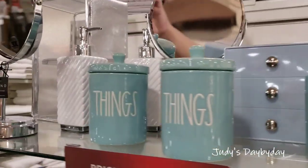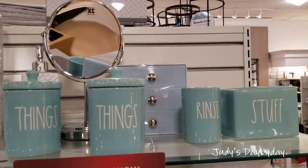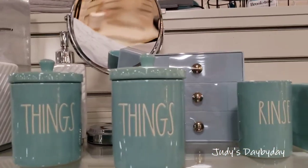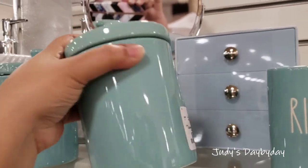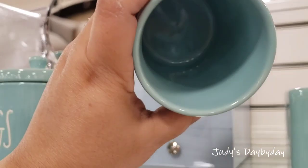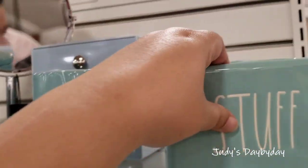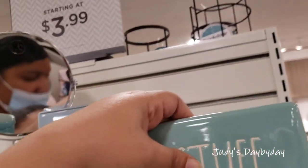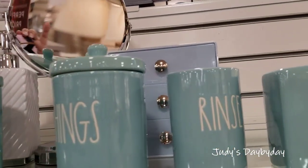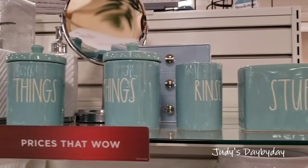This gives me coastal beach vibes. I would grab this if I were doing my bathroom in this color. I actually have all this, but in the basic white for everyday use. My family does use it, and we decorate the bathroom and put our little knickknacks in there for the mouthwash and all that stuff. Cute blue. I'm loving that blue.